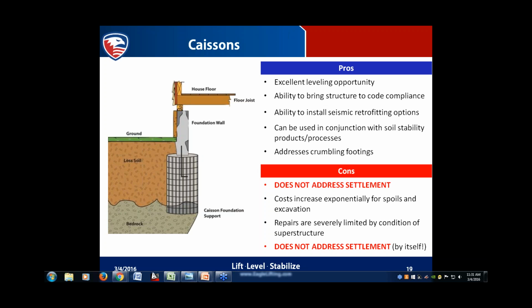So it's the biggest, it's the baddest repair, it's the Lamborghini of foundation stabilization and leveling. But at the same time, when a caisson fails, it fails. So it's super high risk for the money that goes in. It's just one of those things.